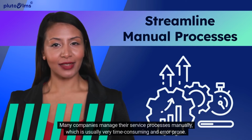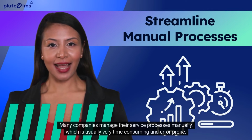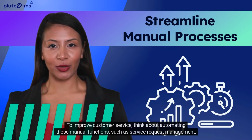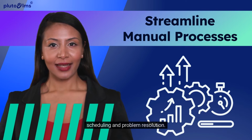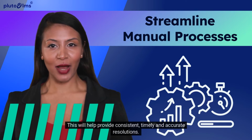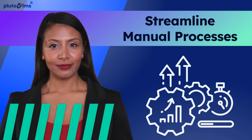Streamline manual processes. Many companies manage their service processes manually, which is usually very time-consuming and error-prone. To improve customer service, think about automating these manual functions, such as service request management, scheduling, and problem resolution. This will help provide consistent, timely, and accurate resolutions.